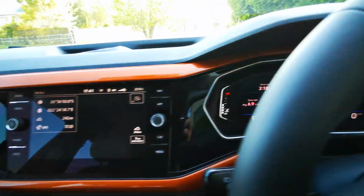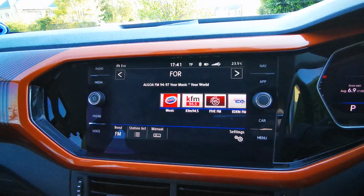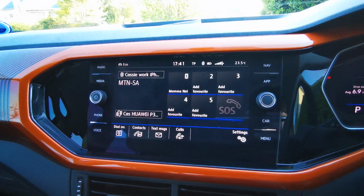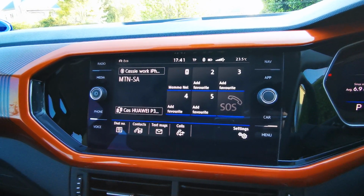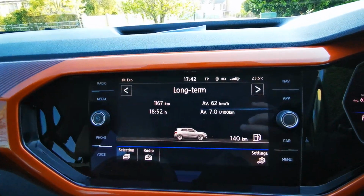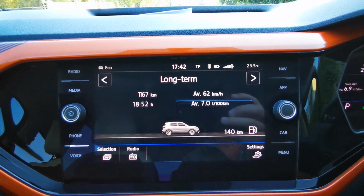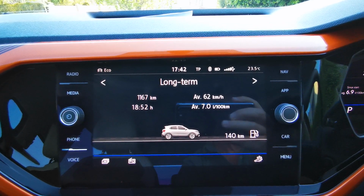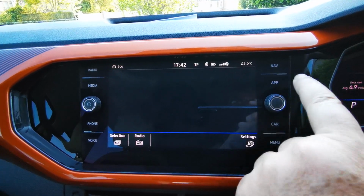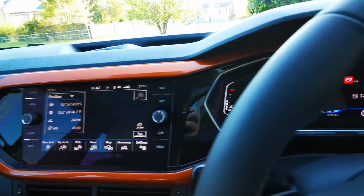Okay. Then of course over here your nav, or you can put it back on radio. You can play media, you put your phone in. You can do all sorts of things, play with your little car and see your consumption. There's my consumption since I bought it, average of 7, and that's mostly long range driving, but it's also playing a little bit and getting to know the car, etc.